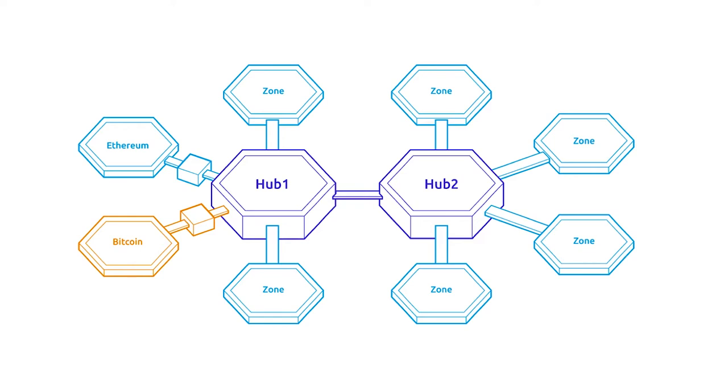But just like in the internet, you have ISPs, or in the airline system, you have hub airports. You'll naturally end up having some chains that are specially designed to try to connect to as many other chains as possible. And these are called hub chains in our lingo. But the idea is there's no central chain here.